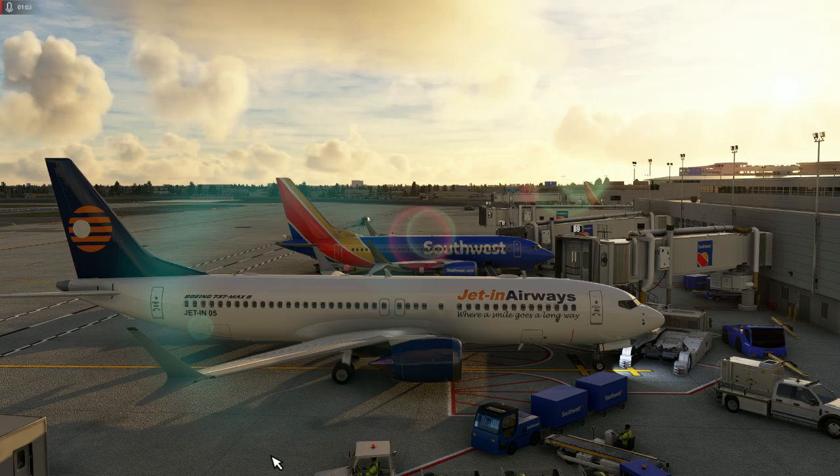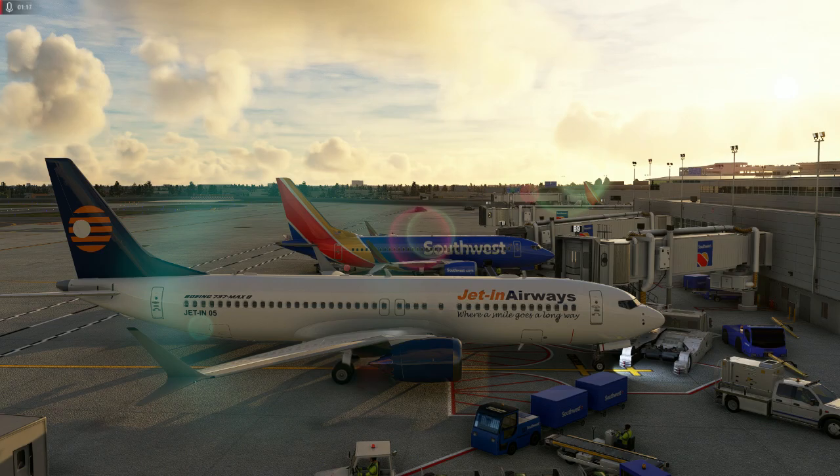Now you can do it in the ATR. We can do it in the 737, 700 or 800. I think it's a too short, small route for the 900. But for the MAX or the 700 or the ATR, I think it's a beautiful little flight. So we're all set to go.